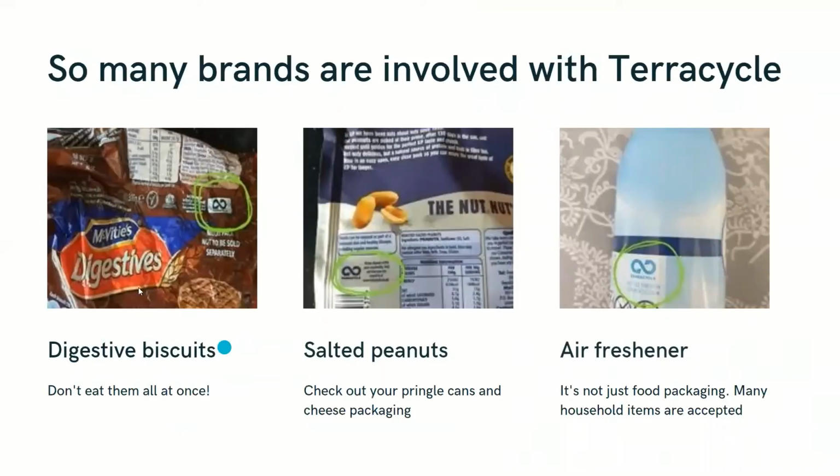So your McVitie's digestive biscuit, if you look, there is a little sign to say it's Terracycle. Your peanuts, anything that's made by Walkers is a Terracycle recycling. You can collect your crisp packaging and drop them off instead of putting them in a bin. And in mini cheddars, pretty much any biscuit scheme, any peanuts, nuts, anything they'll take.